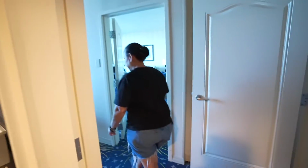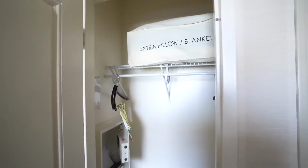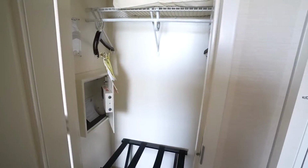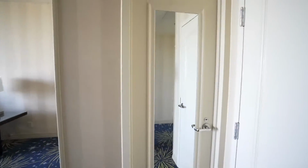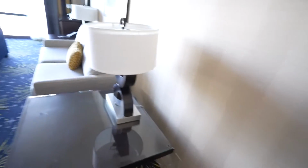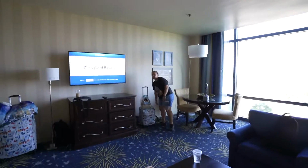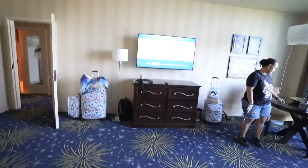Khalil's sitting in his own throne. Khalil discovered his other throne. Yeah. Another closet with a safe in here. It's pretty cool. That will be another bathroom, and I think this is just the door. This is the other door that goes to the other room. Dude, this is awesome. This is amazing. This is a beautiful suite.